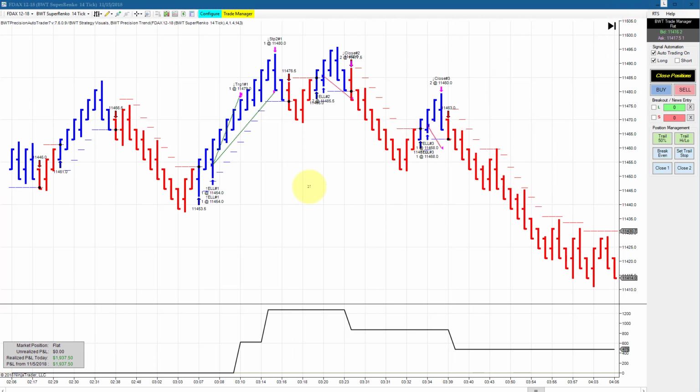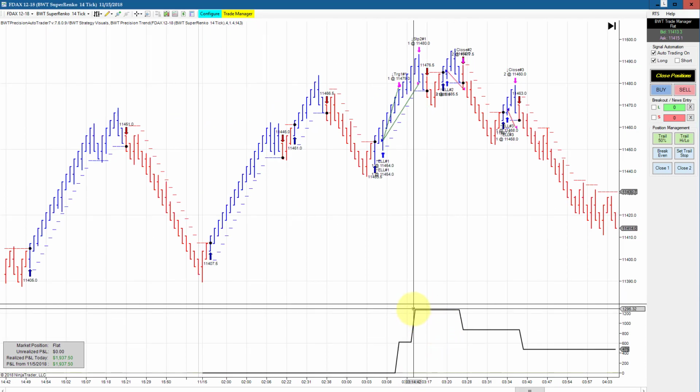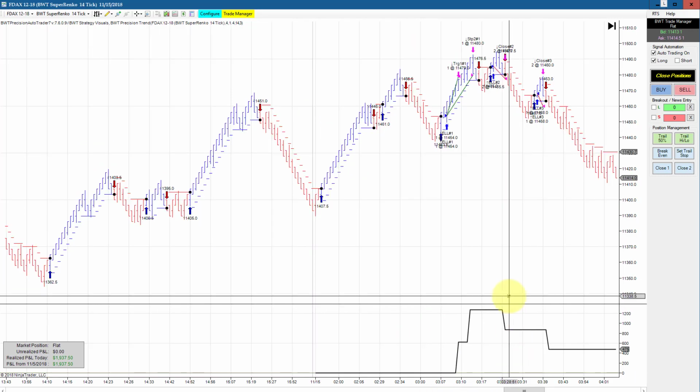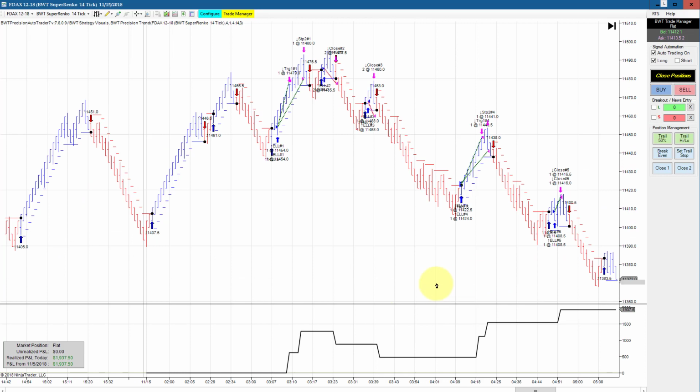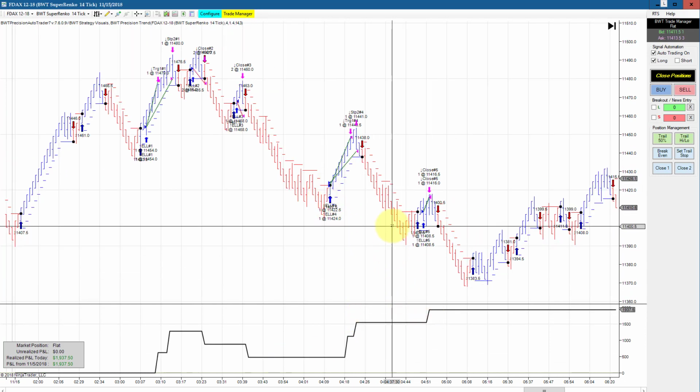Okay, the DAX on a Super Renko 14 tick again hitting its $2,000 goal, and this started off, our first equity high was about $1,300, and then we had a couple of losers here, but then rallied back up here to hit its goal.